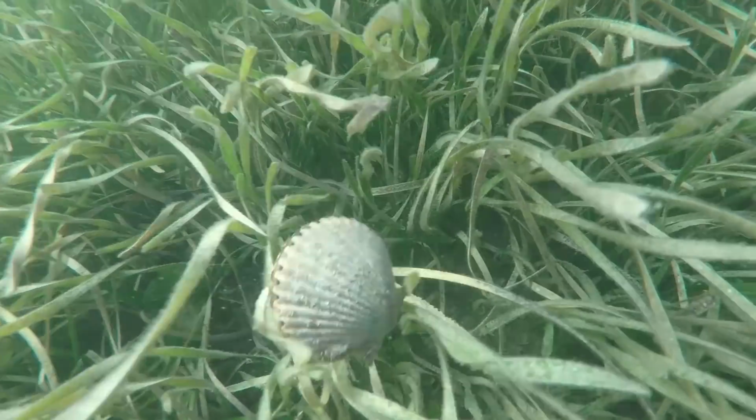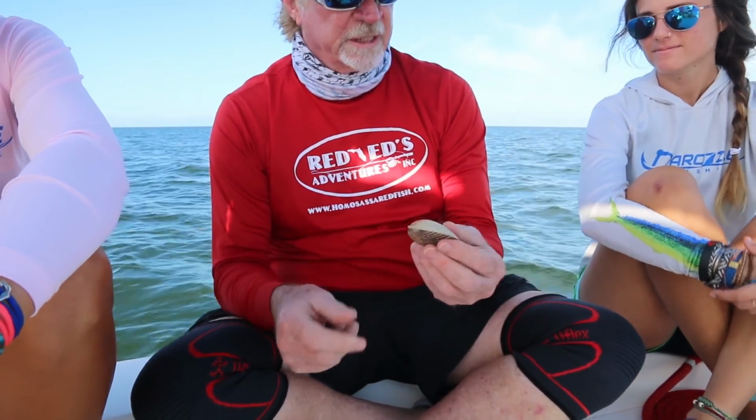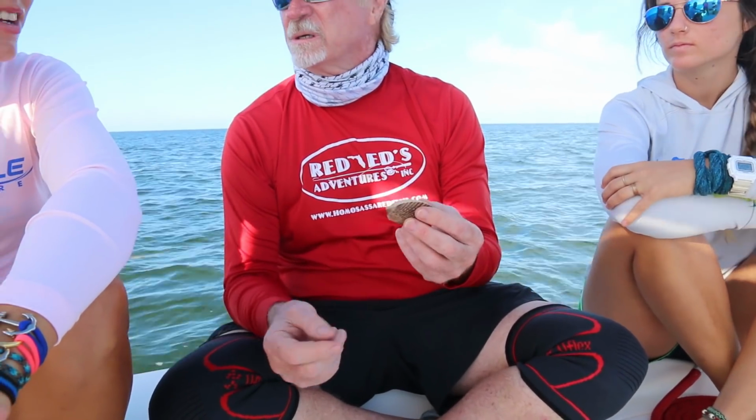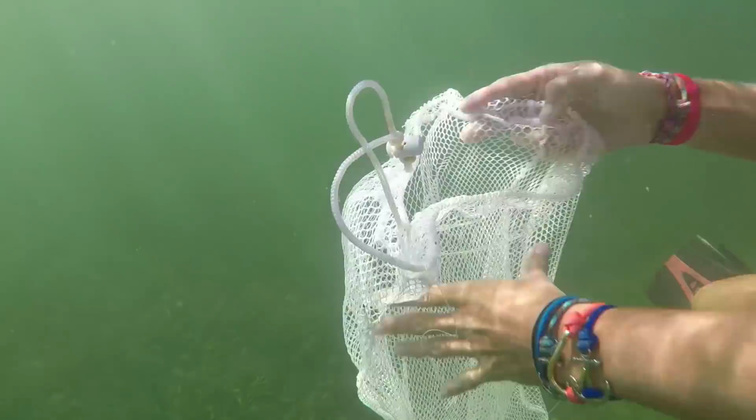When you grab them, you want to try to grab them from the hinge side like that. If you grab them this way, they will pinch you. It doesn't really hurt. It'll startle you more than anything. So try to grab them from the hinge side. When you grab them, pinch them before they can pinch you. Just hold them closed. When you put them in your bag, hold the bag closed, because they will try to swim out of the bag. Where there's one, there's usually more than one.